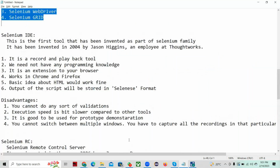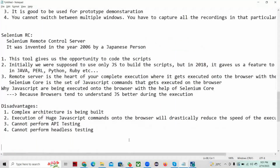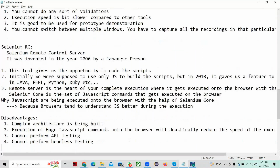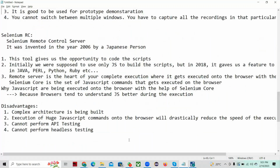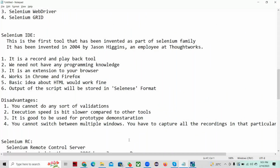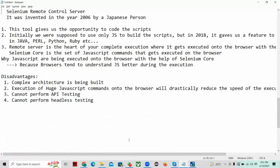Do you want this notepad file, guys? Yes, please, if you can upload it. Okay, I'll share the notepad file in the group. In the meanwhile, please revise up to Selenium RC, because Selenium WebDriver is one of the most important topics, which I don't want to finish in a hurry because we have just a couple of minutes left.